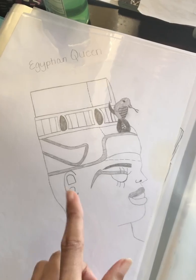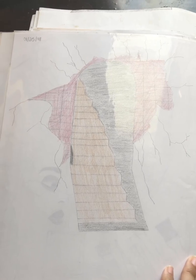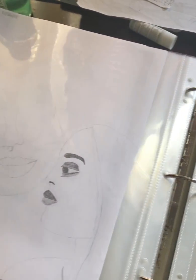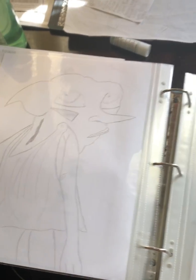Egyptian Queen, of course. Another illusional art. I love illusional art, like I said. This is nothing major. This is something I did not paint or do anything else to. It didn't need anything done, really. You guys should know who this is. If you don't, you're something else, okay?